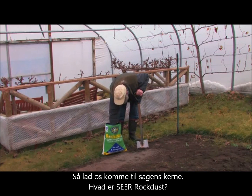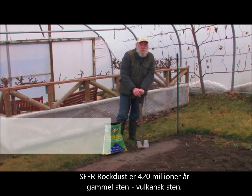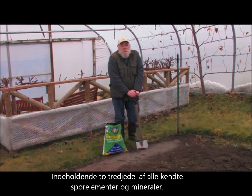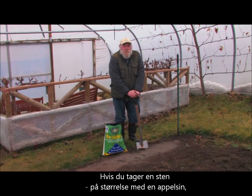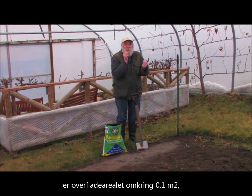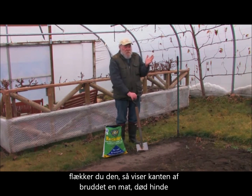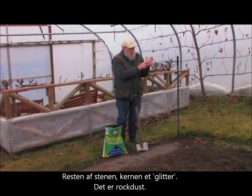So let's get to the root of it all. What is Sear rock dust? Sear rock dust is 420 million year old stone, volcanic stone, containing 2/3 of all the known elements, minerals, approximately 78 minerals and trace elements. If you take a stone about the size of an orange, surface area square foot, and break it open and look inside, around the surface you'll see a dull, dead skin where minerals have been extracted since the last ice age. The rest of the stone, the core of the stone, is glitter.